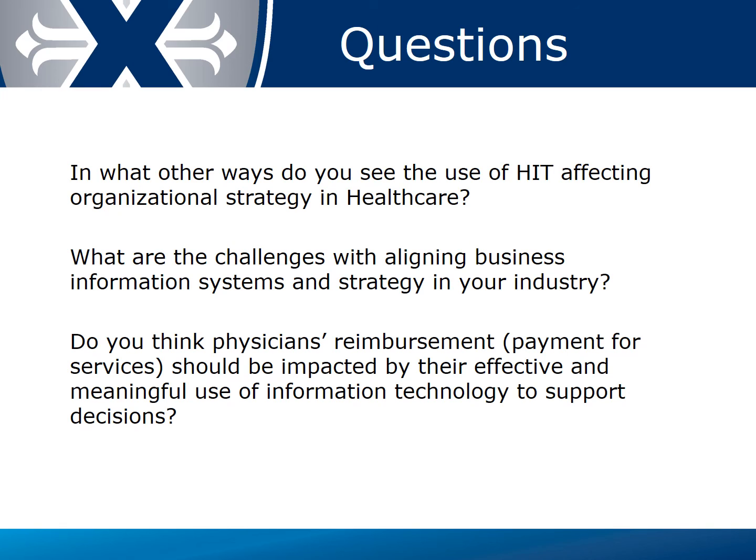And then, do you think physicians' reimbursement, payment for services, should be impacted by their effective, meaningful use? Because I can do the analytics. They know the strategy of where we need to be for patients. But are we to the point yet where you think they can be paid based on how they're using that information? I think that's a really interesting topic. So I'm really looking forward to hearing from you guys.